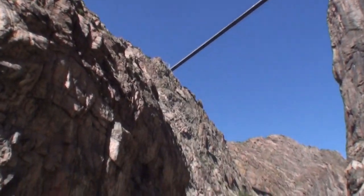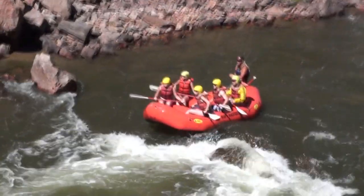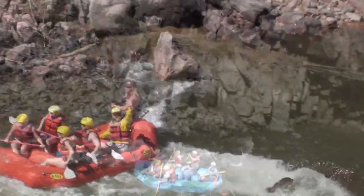Another way to experience the gorge and the Arkansas River is by whitewater rafting. Many companies offer excursion packages for this natural attraction.